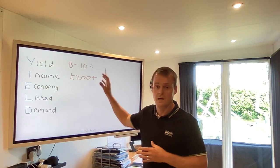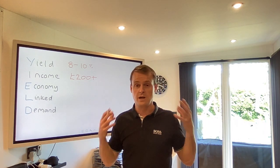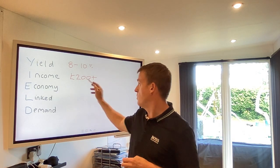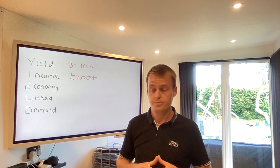Because once you get a good size property portfolio, these properties will produce really good income for you. So you can either leave your job, or it pays for your pension. You know, it gives you that income every month. So it's really important you've got £200 minimum net cash flow.